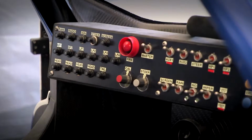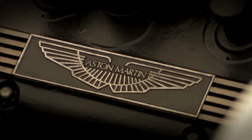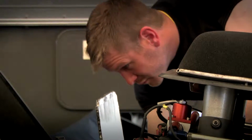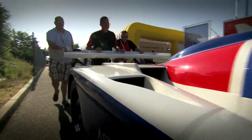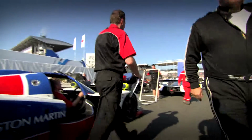One of only 5 AMR1s ever built, the car was developed by Aston Martin in 1989 and competed in the World Sports Prototype Championship and the 24 Hours of Le Mans that year. The car is now looked after and raced in Europe by a dedicated team from Damax Racing who specialise in bringing privately owned classics back to the track.